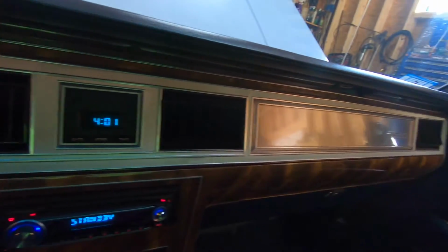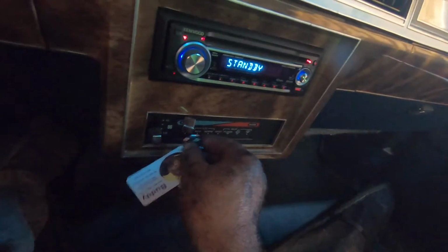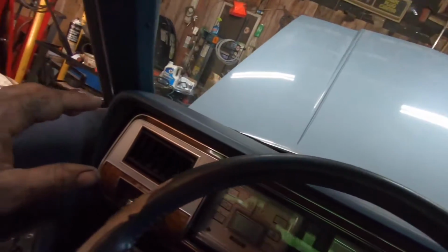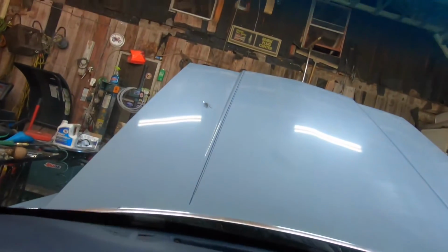Anyways, yeah, we're at 267,970 miles. And she still purrs like a kitten. Ice cold air too. Oh yeah, cools right down immediately. R12 baby, that's where it's at.